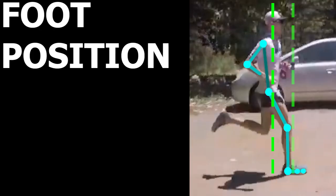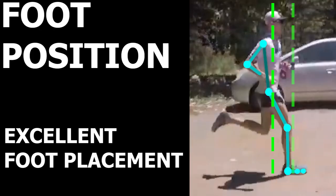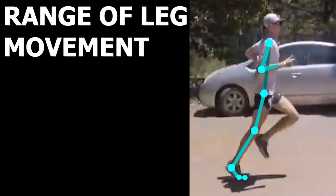Compared to most runners, I think Jim Walmsley does an incredible job with foot positioning. Being able to land consistently in this manner aids in efficiency, helping him run these amazing distances. Next, we'll look at the range of leg movement from when the foot lands to push off.